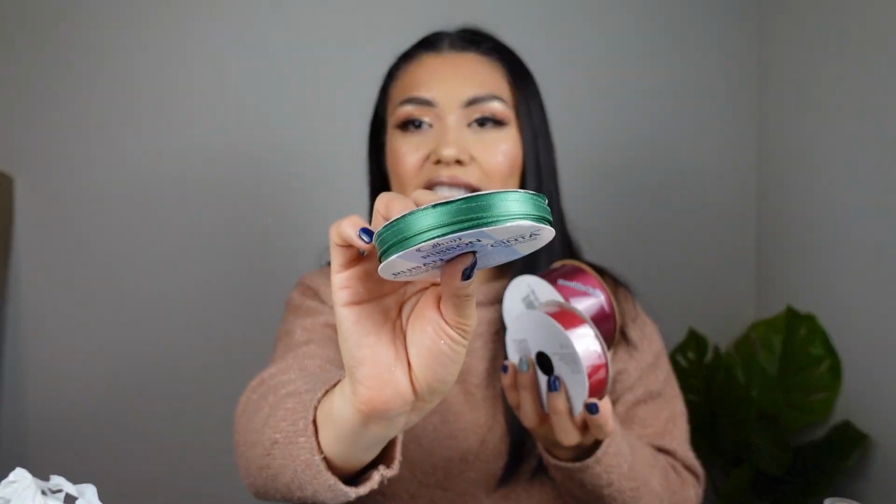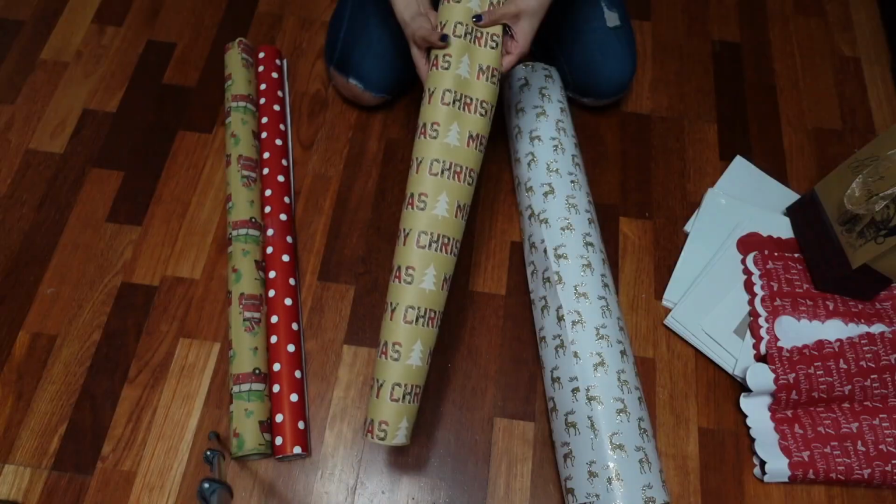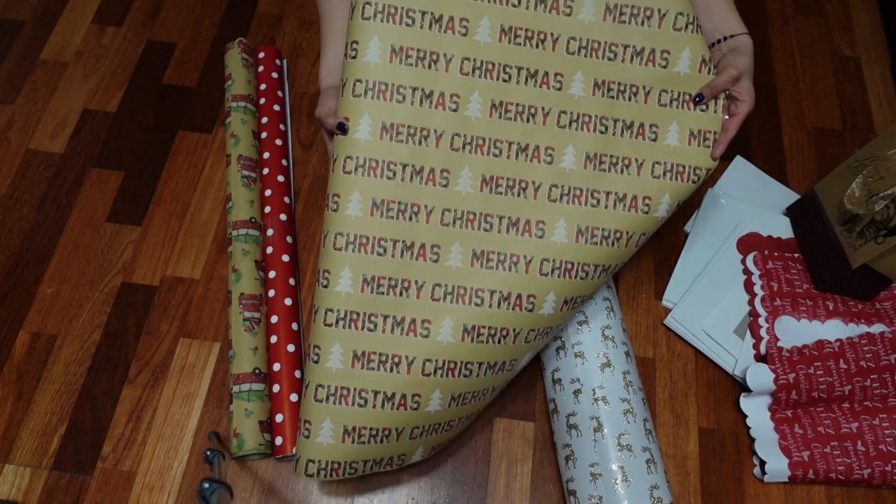Okay, so my ribbon I got at Walmart. I didn't get too much because I don't know if I will use up all of this tonight, but I do plan to go back and get more if I run out. I just got a green, a sparkly red, and a solid red. I do have different size boxes. I do have to go to dollar store and then come back to wrap them up, and yeah, I'm excited. This one's so cute.